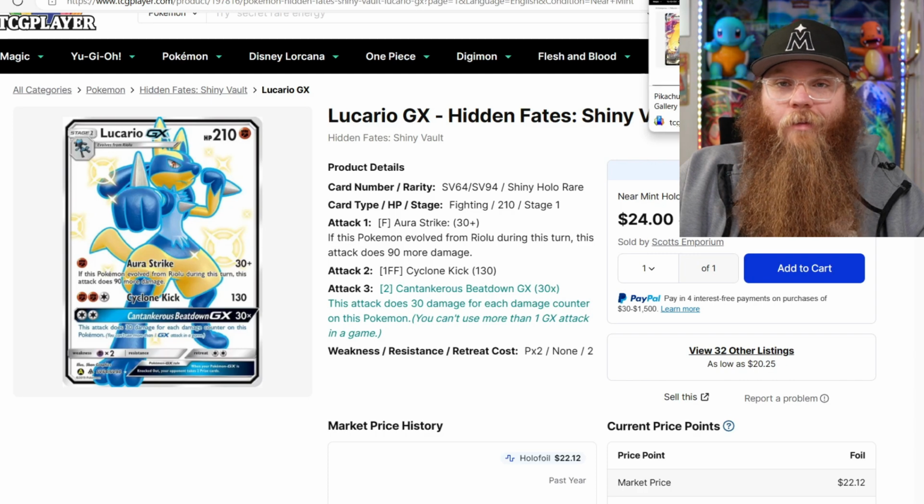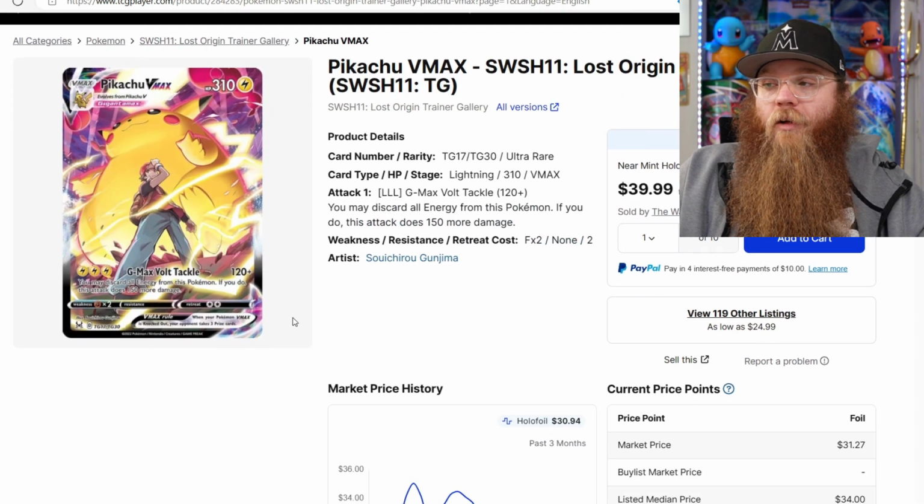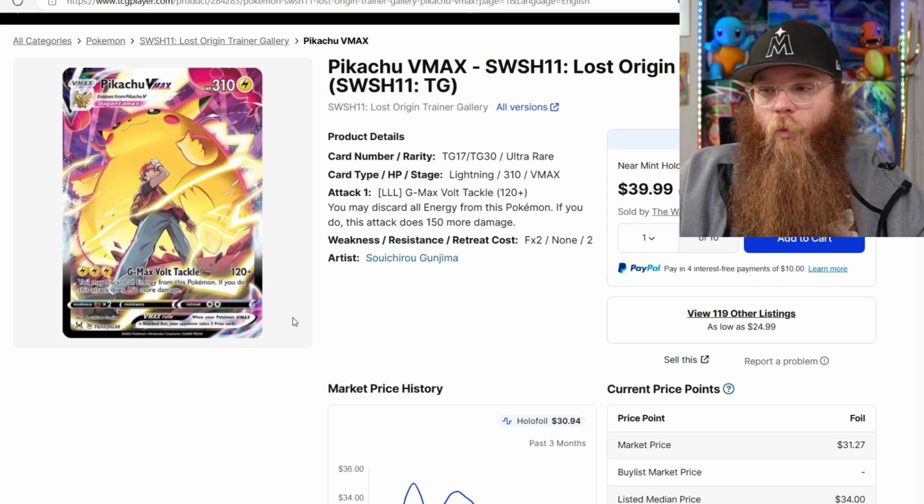But now we got the illustration rares. Next, the Pikachu VMAX. This is, in my opinion, one of the best trainer gallery cards we got.